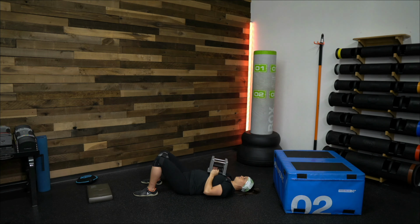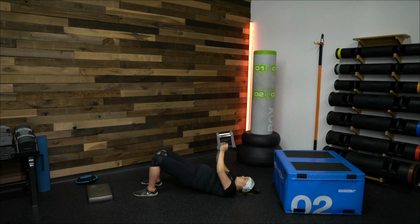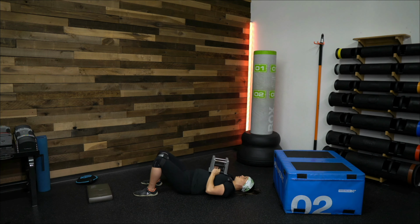Rock it on back down. I like to breathe in before I lift the hips up. You can exhale as you lift the hips, or you can exhale as you come back down. Choice is yours. Bonus, if you want to squeeze that ball while you're holding the hips up, be my guest. Good. Remember, push those heels down. We're going to encourage those hamstrings, those glutes, help drive us up so we're not using our low back.